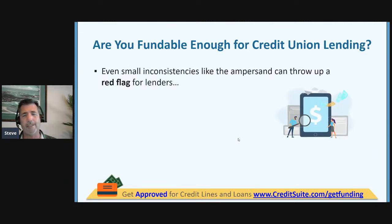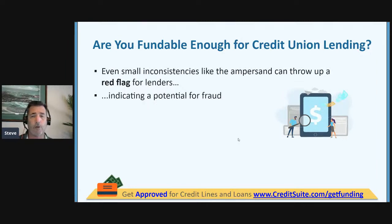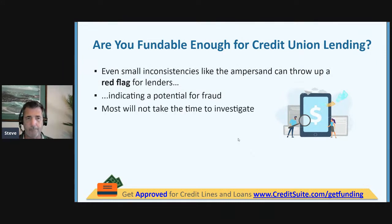Even small inconsistencies like the ampersand can throw up a huge red flag for lenders, indicating a potential for fraud. You want to be really careful, because if they suspect fraud, it's an instant denial. There's no looking at financials, no looking at anything. They're done. It's an instant denial. Most will not take the time to investigate like I did to realize that it was a reverse typo that D&B made. They would look and say, this is obviously fraud. Doesn't match. They'll just deny the application. Don't let that happen to you.